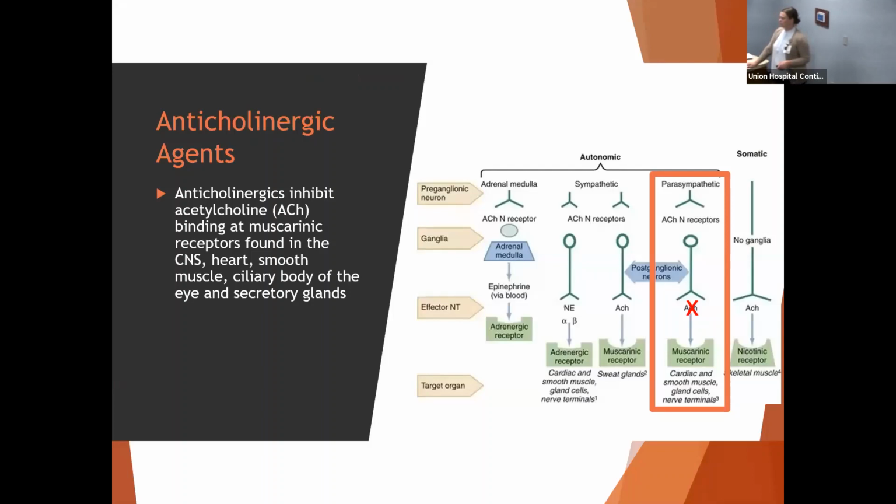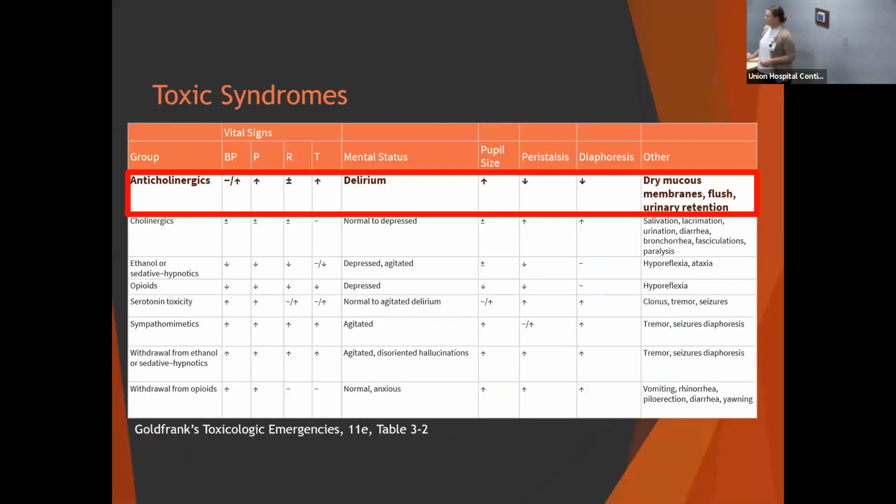So these muscarinic receptors are found in the CNS, so we'll see some CNS changes, heart, smooth muscle, ciliary body of the eye, and secretory glands. So when we look at the classic presentation of an anticholinergic syndrome, we will often see some changes in your vital signs. Definitely tachycardia is very common in these patients. And elevated temperature can be quite common.